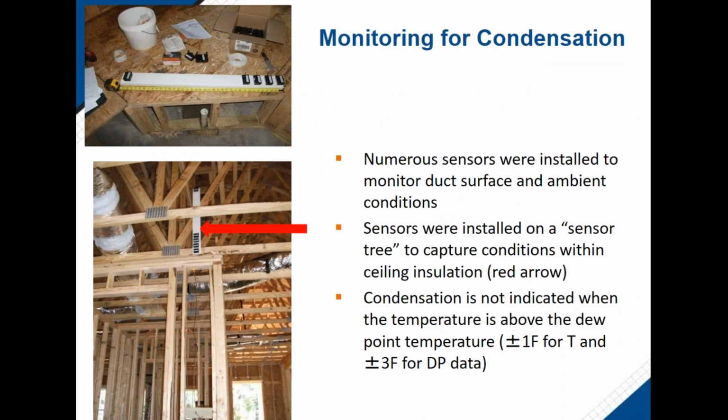So for that house, we installed a number of sensors on a number of different duct surfaces, for supply branches at the top, middle, near the bottom, same thing for the trunks, ambient conditions. But we also installed a center tree, and the top photo shows the tree before it's installed. So I've got the 4 sensors to the right, and those are designed to measure the conditions within the ceiling insulation. The lower picture shows that tree installed, indicated by the red arrow.